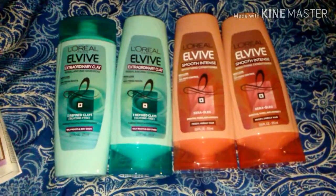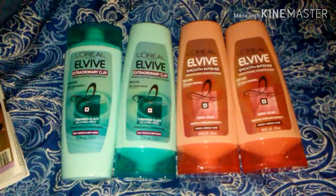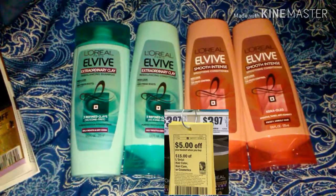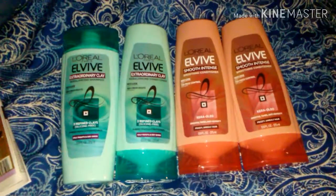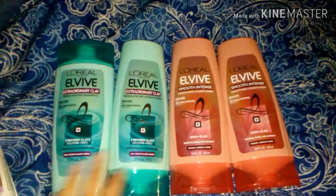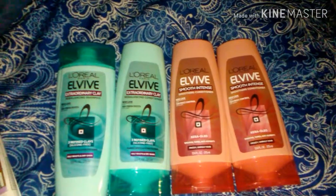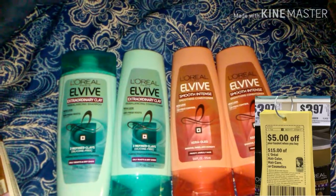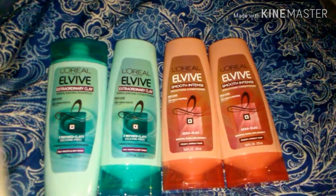I have a very quick HEB haul for y'all. Right now, HEB has an in-store coupon. If you spend $15 on L'Oreal, you get $5 off. So I picked up one shampoo and three conditioners. That made it $15.88. I used one of the $5 off of $15 L'Oreal.